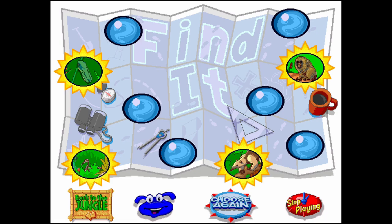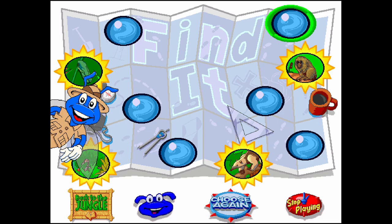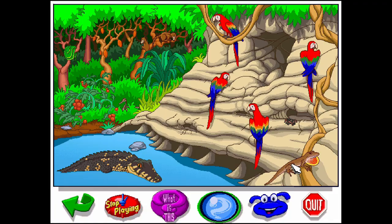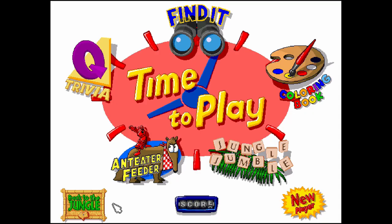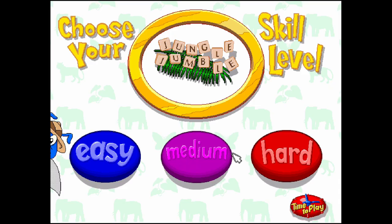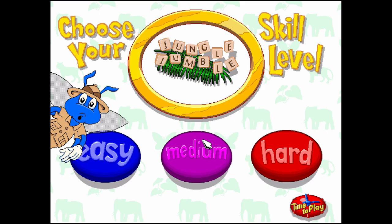Way to go! You found it! Let's find another! Okay, let's see if you can find this one! Good luck! Wanna play a game? I'm ready when you are! Do you wanna play easy, medium, or hard?